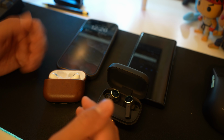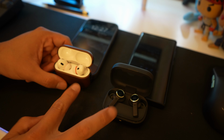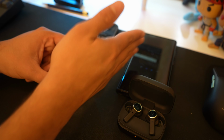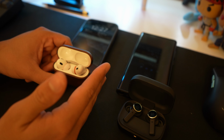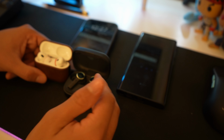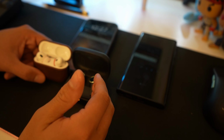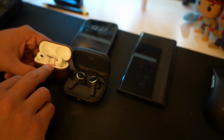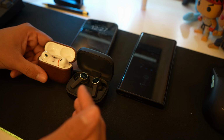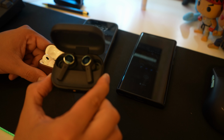If I were to give the overall sound quality on these a rating, these are a 9 out of 10 if you have the Android phone. As soon as you pair these up with an iPhone, I think the sound drops to at least a 7.5 out of 10. And these, I would say, are a 7 out of 10 as far as sound quality goes. The thing about that extra half a point, I think, is because of how much nicer the bass is on these.